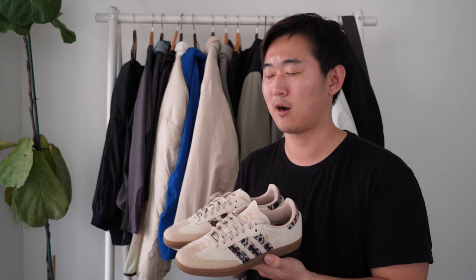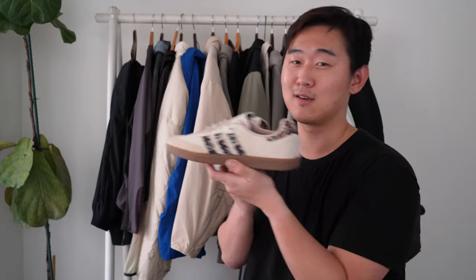This is definitely going into the collection. I'm a big, big, big fan of this. This and the Offspring pair are pretty neck and neck, but I honestly think this might win out. Maybe that'll change once I get the Offspring Samba in hand, but so far, this is grade A.